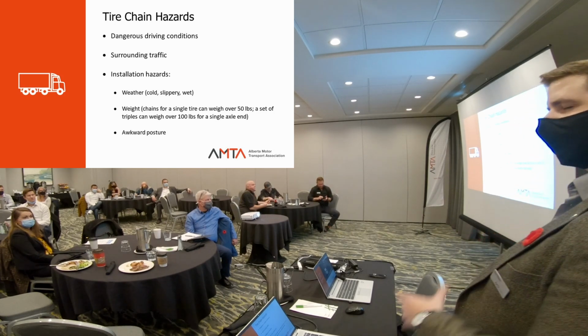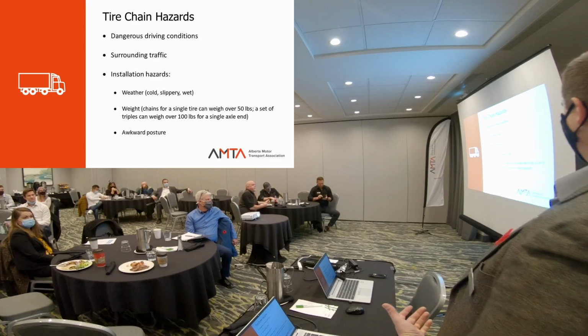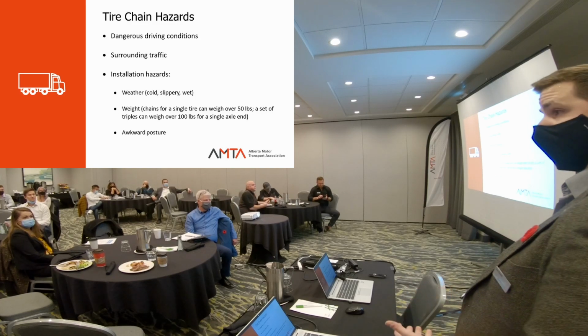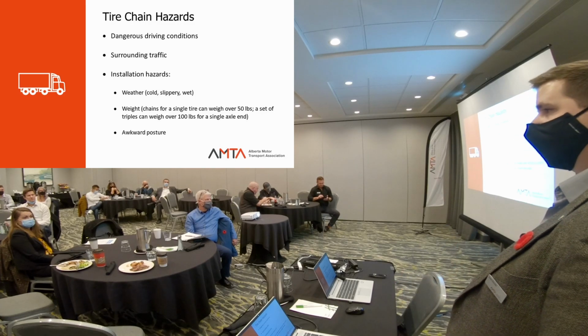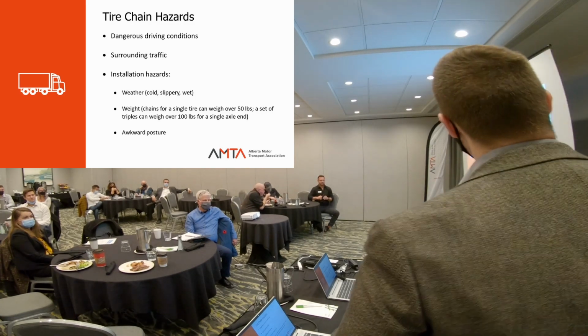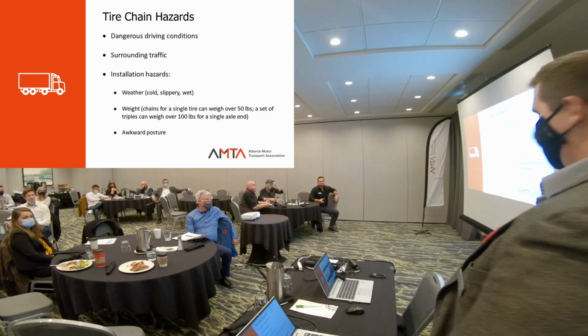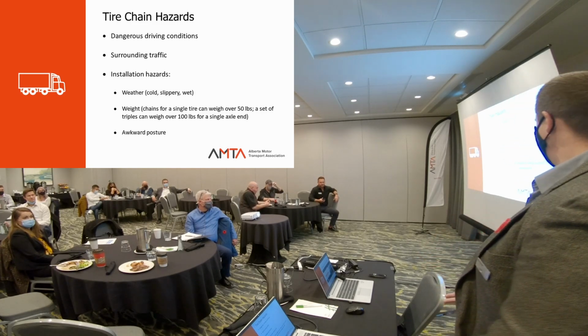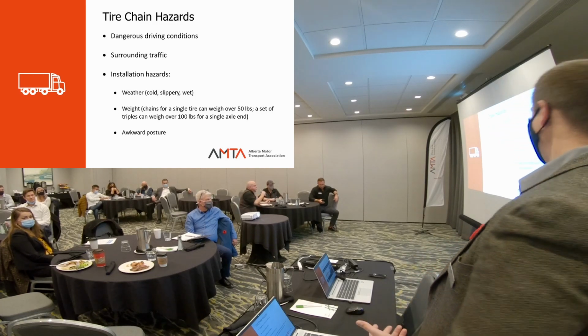But there's also a lot of hazards involved in installing, chaining up, and chaining off. So first of all, the biggest one is surrounding traffic. Drivers are at a higher risk of being struck by vehicles, especially on roadside chain-up pullouts. But also, when installing tire chains, there's a lot of other hazards to consider. So first of all, the weather. It's probably cold, it's probably slippery, and it's probably wet.